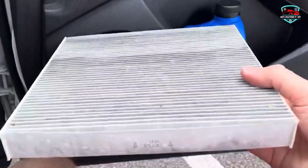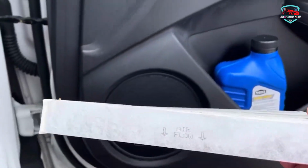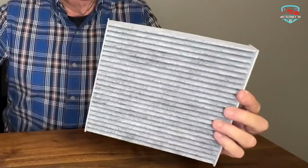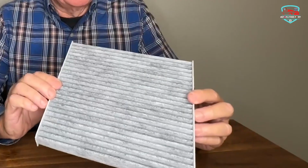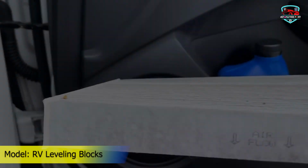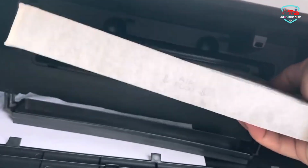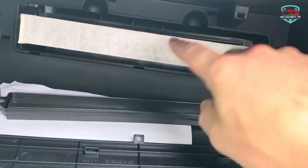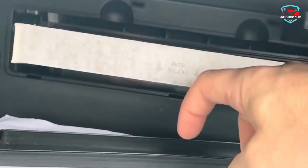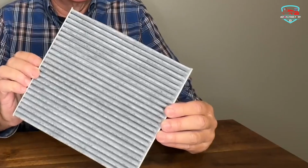The construction includes a combination of soda-woven layer and activated charcoal to help reduce impurities from circulating in the passenger area. This replacement fits air conditioner systems in models such as Honda Civic, Clarity, CR-V, CR-Z, Fit, HR-V, Insight, Odyssey, Accord, and Pilot, as well as Acura RDX, TLX, MDX, and Integra, covering a wide range of recent model years.